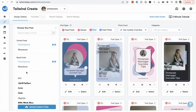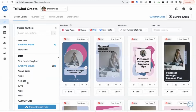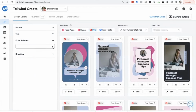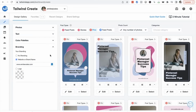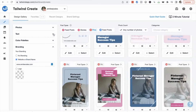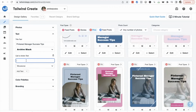You can change the font. You can upload custom or branded fonts. Let's say I want to make it a little bit bolder. We're just playing around with this at this point. Color palettes, you can add your color palette. So you can see here, that's why I've been able to have that. You can add your logo. I have my logo here. So then you can start scrolling and see. Then you can also, for the text, if you want to go back, add a call to action, you can do that. So, learn more here.